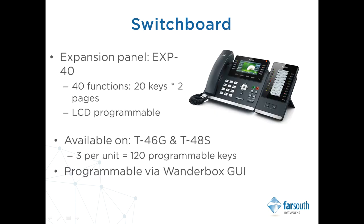The Yealink Expansion Panel EXP40 model can be installed with the Yealink T46G and T48S handsets in order to build a switchboard operator phone solution. Up to 3 expansion panel modules may be installed with these Yealink phones, where each expansion module provides one-touch functionality via an LCD screen display. Each expansion panel supports 40 programmable keys for a total of 120 programmable keys per Yealink IP phone.